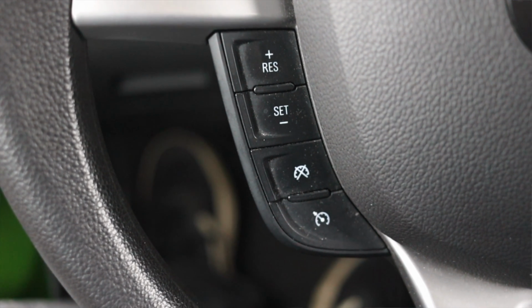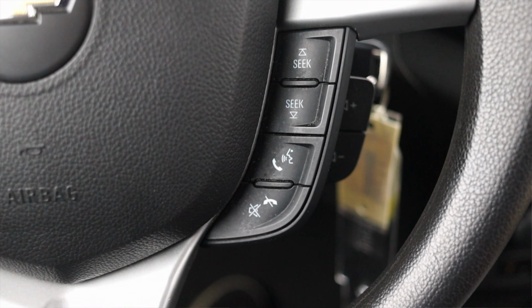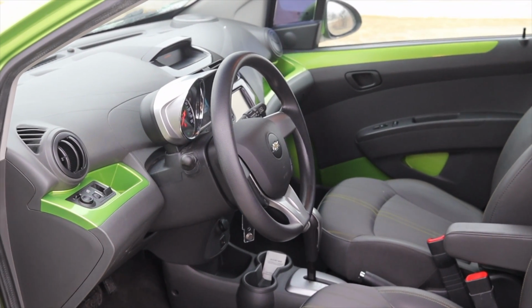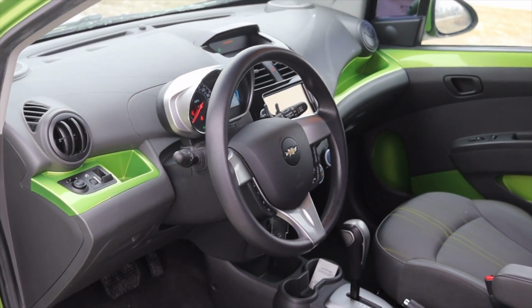On the steering wheel on the left, I do have my cruise control options as well as seek track and phone options to the right. The overall look and feel of the steering wheel, again, nothing crazy. It has a little Chevy badge in the center, and I'm not over the moon about it, but it's functioning.